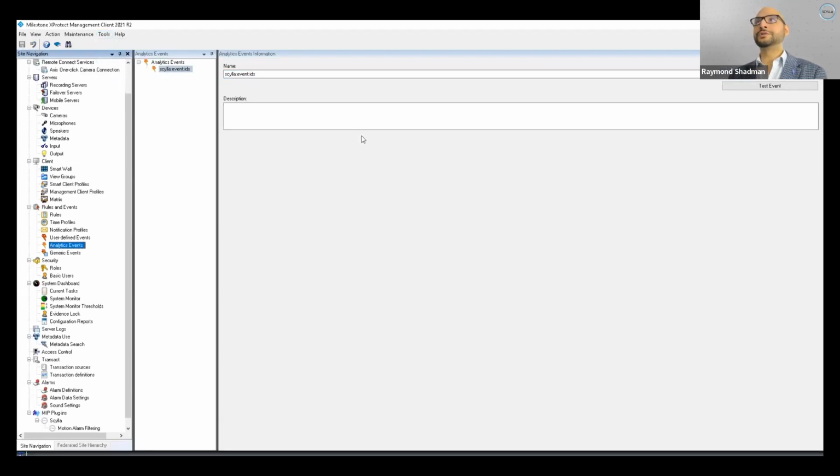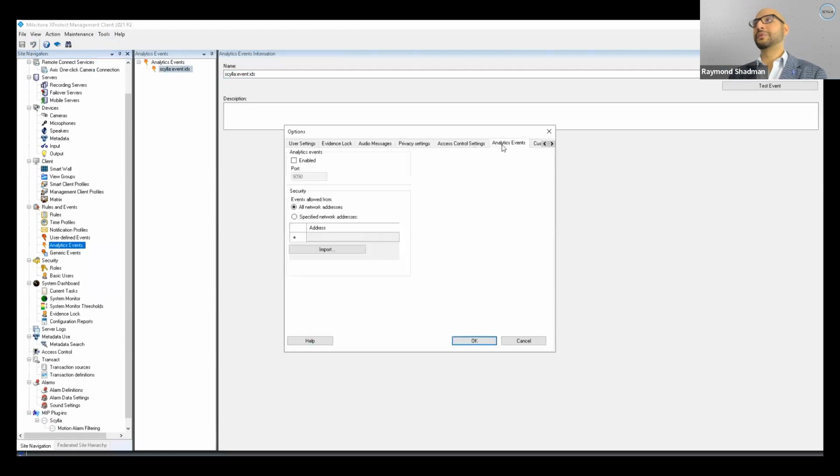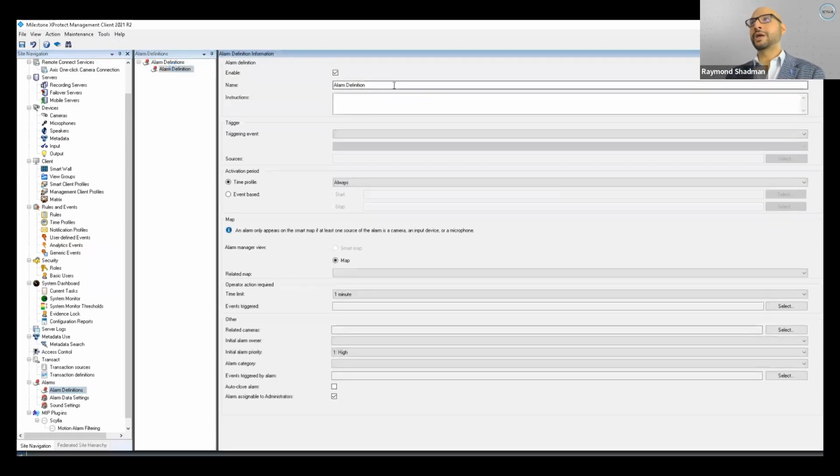We're very flexible. So if you have a camera, let's say in your front lobby, and you want to change the monitoring to a camera in your loading dock, for example, then you can do that very easily just by unchecking one camera at that previous screen and checking the other one.